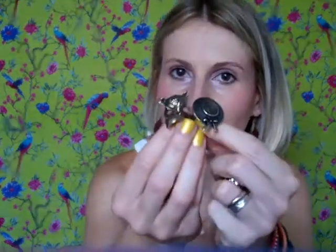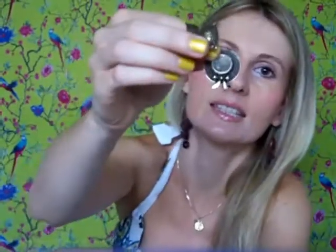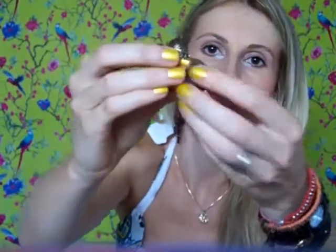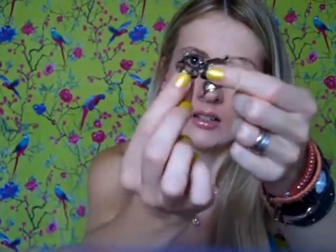Then I also got these two rings that are similar in color and style, and this, as you can see, is a fox, and this is a hat. And the hat is adjustable in size, and the fox and the deer aren't adjustable in size, so you have to check first the size of your finger and order the correct size. So how I like to style these two is basically like this.